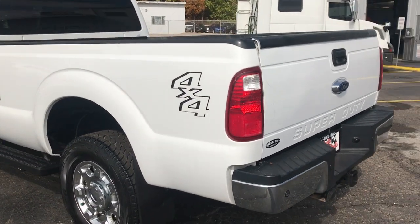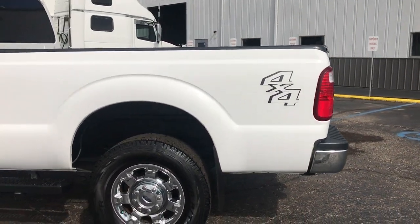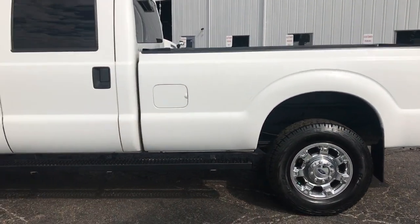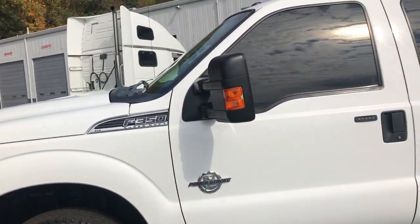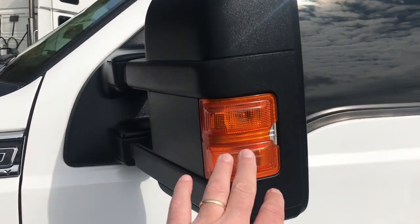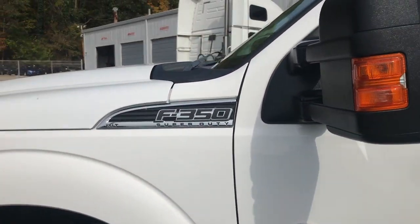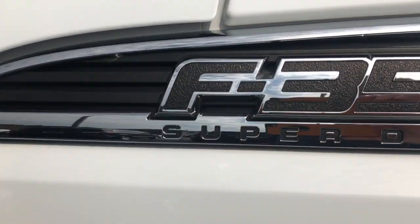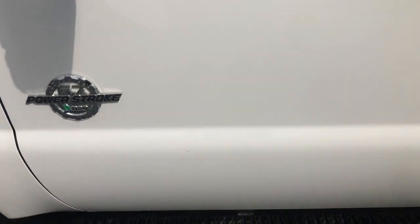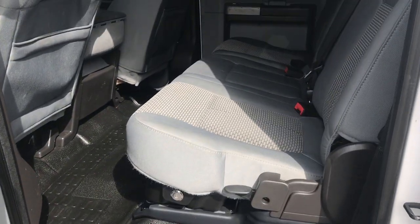Continue our walk around on the outside. Of course, it's 4x4 four-wheel drive. Crew cab, plenty of room in this. If you notice on the mirrors, you do have the turn signals that are on both sides, but this is an XLT trim package. Hope you can see that. Diesel. So let's go ahead and show you the back seat.